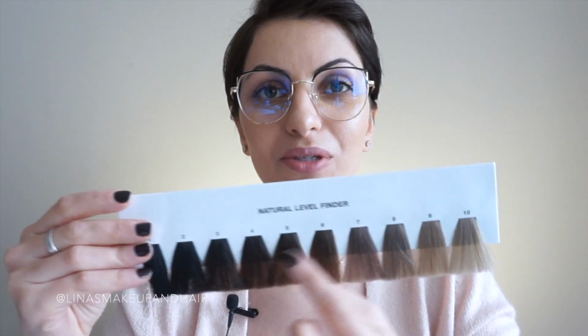When we're at the salon, we know how to mix colors. So say somebody comes in and they have a level 7 hair color and they want to go to a level 5. We can use a much more gentle developer to create that color, because really at that point we only need to deposit the color if we're going to go darker.